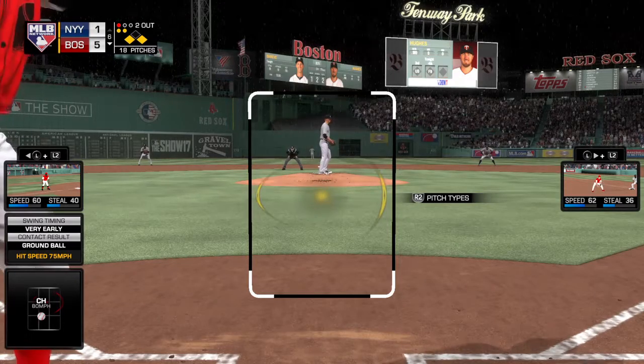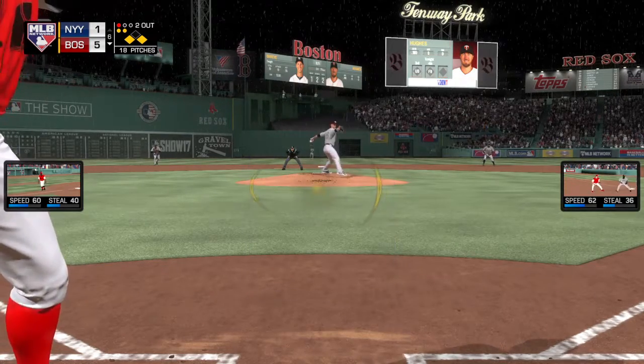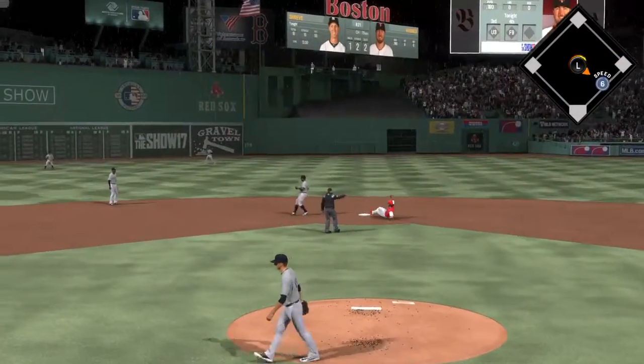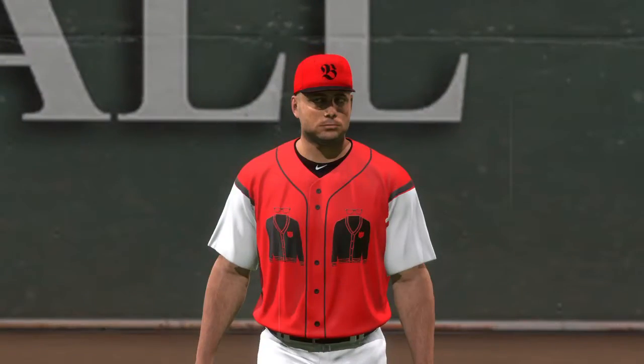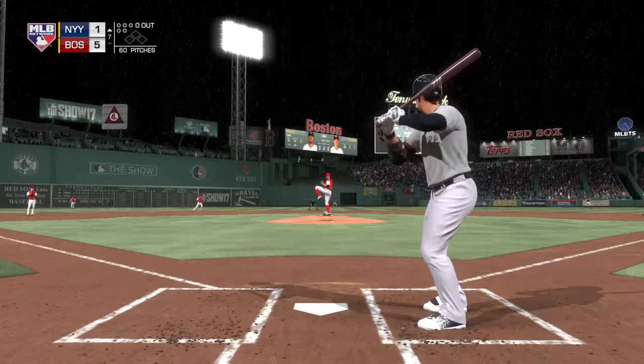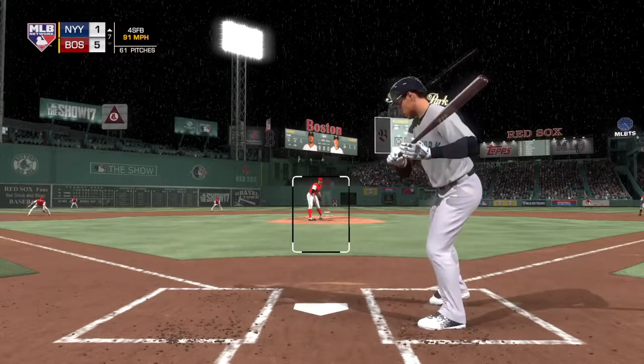With 2 strikes, that's going to be difficult to do. Let's see if he can put the ball in play. Swing and a line drive. He'll send it on to Castro at second, and the inning is over. Here's the center fielder, Jacoby Ellsbury. He'll be tasked with starting things as we begin the 7th.